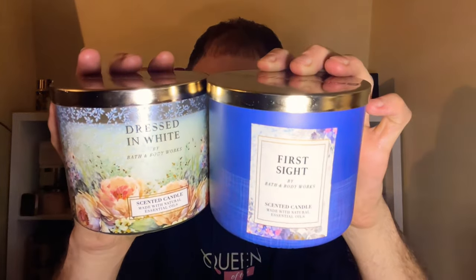So we did grab the wedding collection. I just grabbed one of them. I didn't want to do too much with the wedding collection. I'm trying to teach myself it's okay to just buy one thing, burn a little bit of it, enjoy it, and then you can put it in the collection for a little while. Love First Sight. Oh, the candle smells so good. This one's very floral. So this one is Pear Blossom, Ivory Gardenia, and Satin Woods. That is Dressed in White.